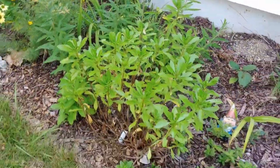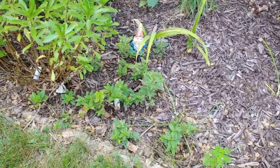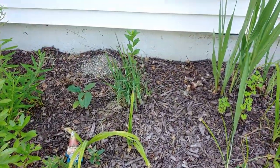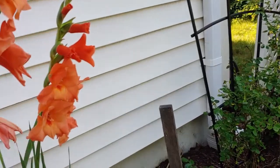And Shasta Daisy I need to cut back so it actually blooms. Sundrops.